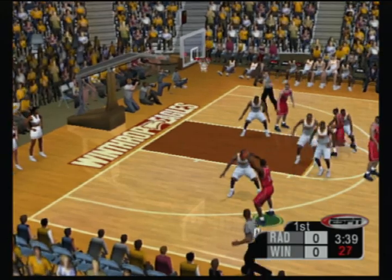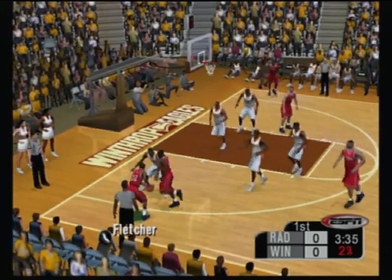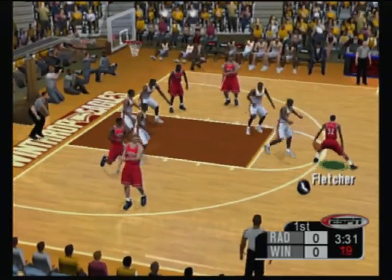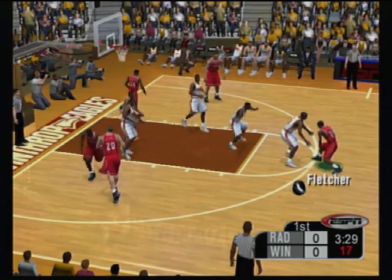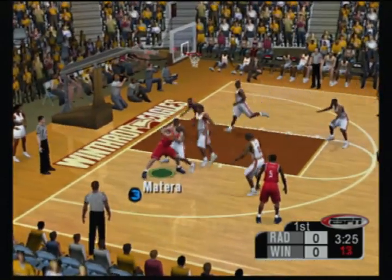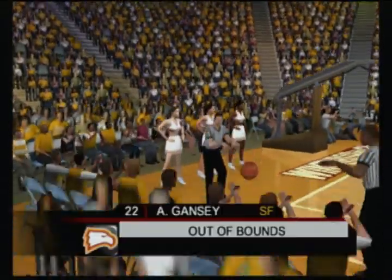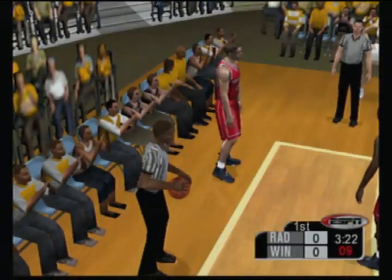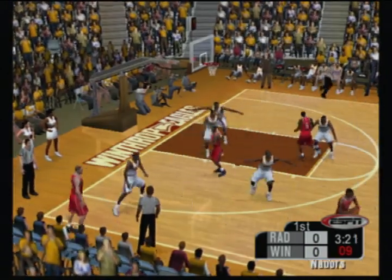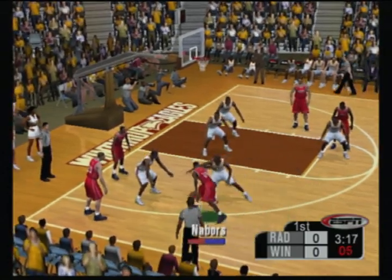Fletcher with it up top. Fletcher has it up top. Got blocked. It's loose. Matera throws the ball inbounds. 7 on the shot clock.